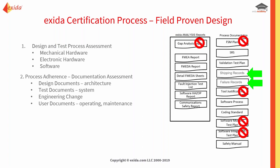And so when we do the FMEDA, you still do that full FMEDA, nothing there changes. But now we take that FMEDA and we compare it to the results that we've received from how it's actually used in the industry. We can take those failure rates and compare them to the actual field failures. As long as they line up, you're good to go.